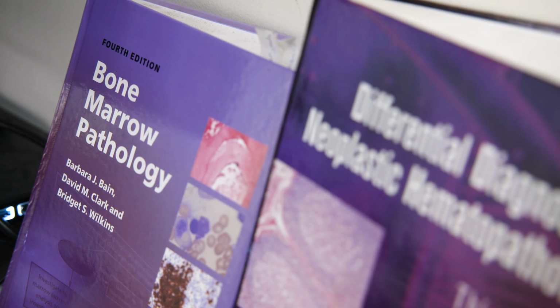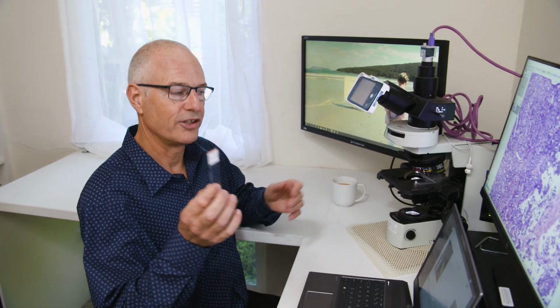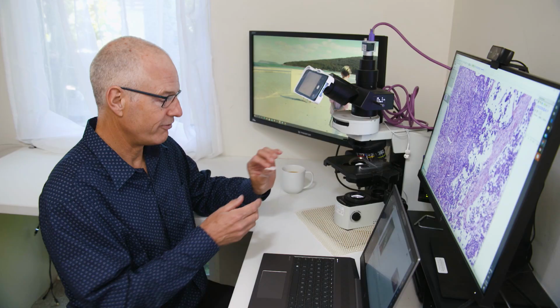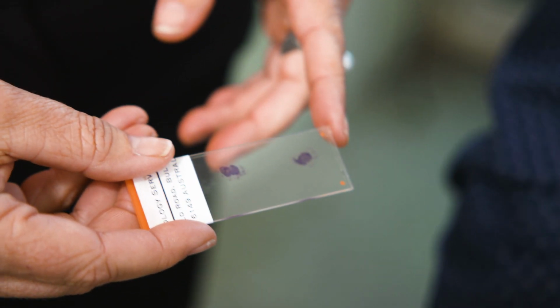So in pathology, we spend our day usually traditionally looking down the microscope, and we look at glass slides with a bit of tissue on, and based on the appearance, we decide whether we think it's cancer or not, or some other disease. And the problem is that a glass slide is very difficult to share with another pathologist. If they're in another city or another country, it's very slow and almost impractical.